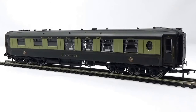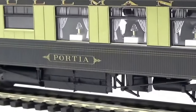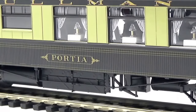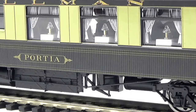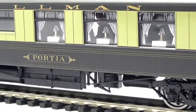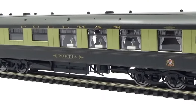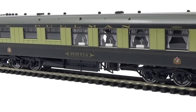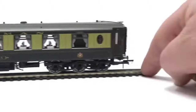He will be pulling a rake of Hornby Pullmans on the track. I have one here, and this Pullman is named Portia and is R4476, a 12-wheel Pullman first class kitchen car. If we go in to see the detail, here we go, Portia with the side panelling, and the little table lamps there actually light up on these. There's some pickups underneath, and as I said, this one is a 12 wheeler. You can see there with the six wheels at either end, and very nice Hornby carriages. So that was for Spencer.